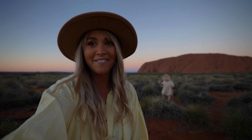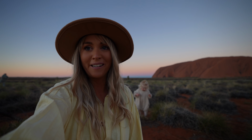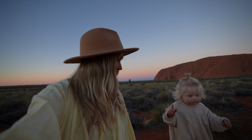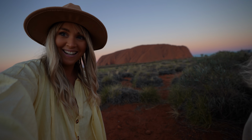It feels so weird having a little one that can walk. Look, here you go. Always on a big adventure with this one. You busy? Okay. Doesn't have a time for us now.